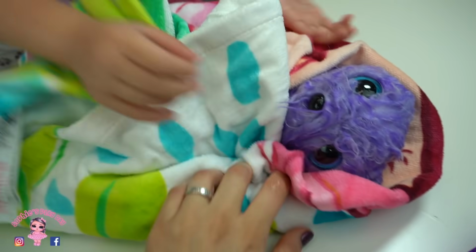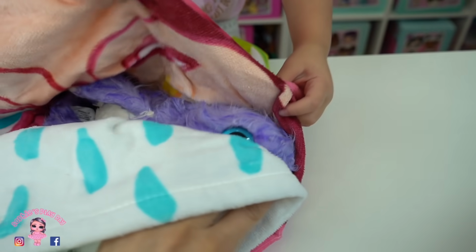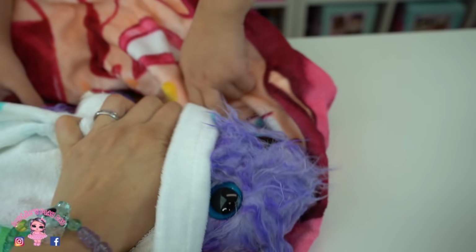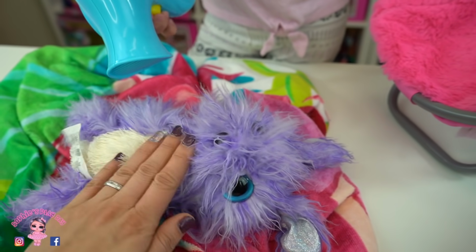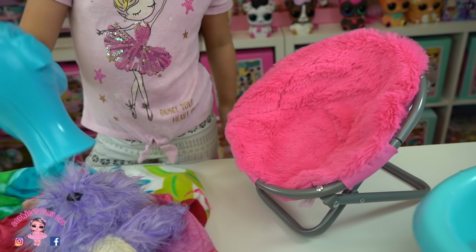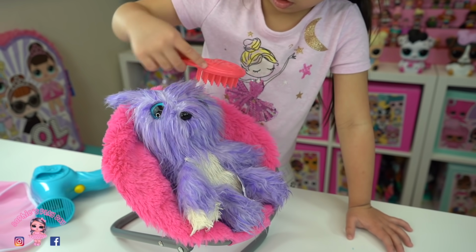Alright, let's dry our pet up, our little bunny. Okay, let's dry her face. There you go. We're gonna have to use a blow dryer. All done. Alright, Sophie, you got a chair here. You wanna put it on the chair and then you're gonna brush the hair out? Aww, she's so clean and fluffy now.